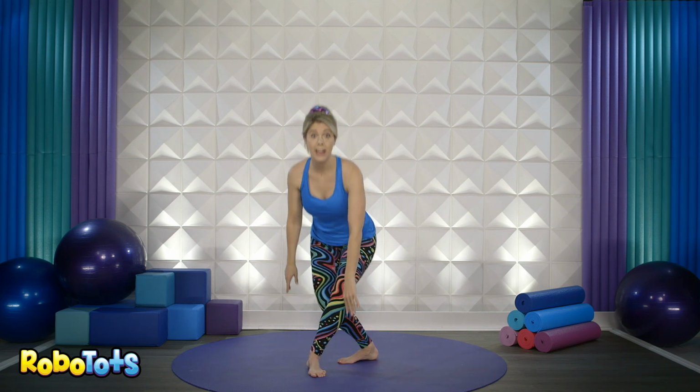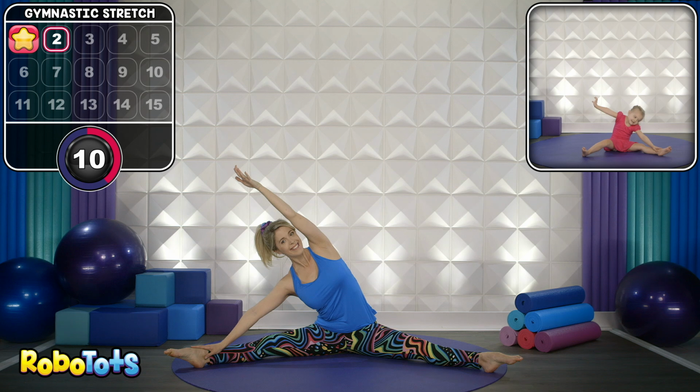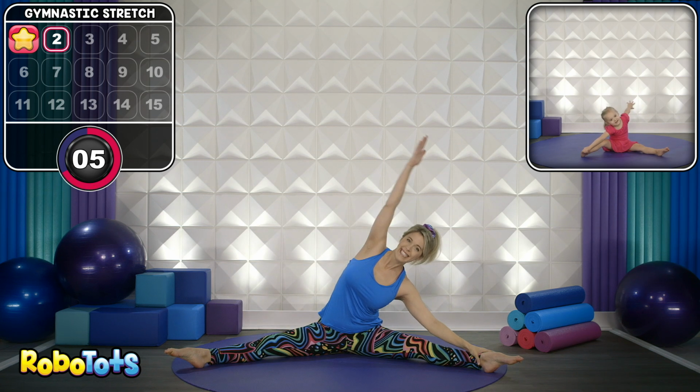Another Olympic sport is gymnastics. Gymnasts are very flexible. So sit down with your legs out and reach over to one side. Now stretch to the other side.